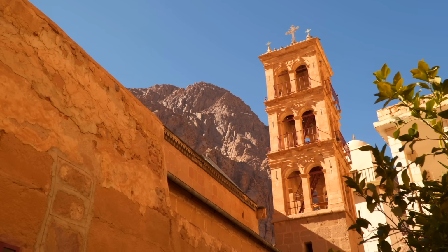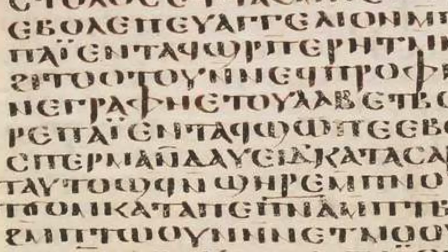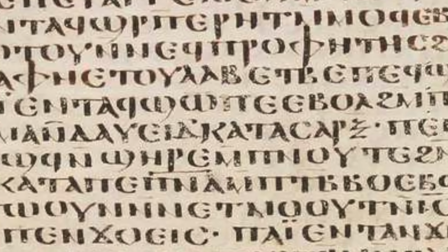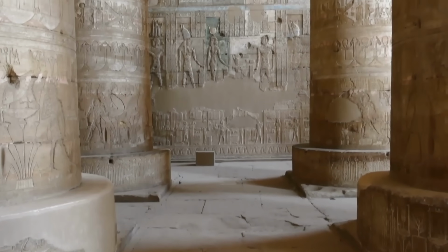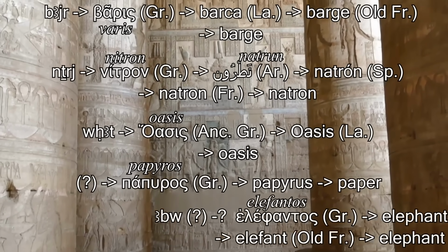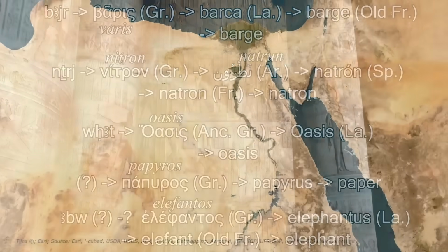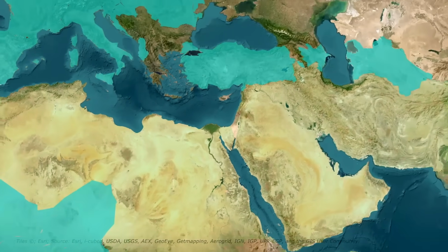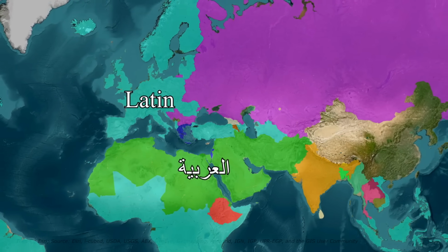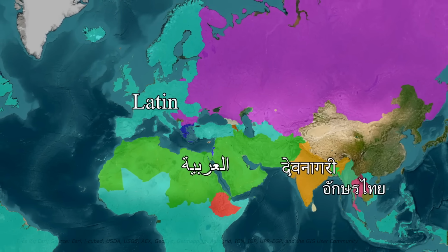While the Egyptian language may today be extinct, save for a distant descendant in one specific church, you don't get to be the language of one of the most important civilizations in history and not have some sort of influence to this day. English words like barge, natron, oasis, and possibly even paper and elephants can all be traced back to the Egyptian language. And oh yeah, Egyptian hieroglyphs are the ancestor of most of the writing systems used around the world to this day, from Latin to Arabic to potentially Devanagari and Thai. Quite the influence for a 5,000-year-old language, I'd say.